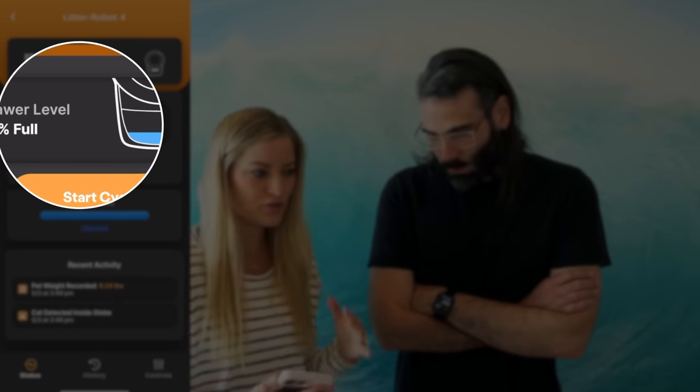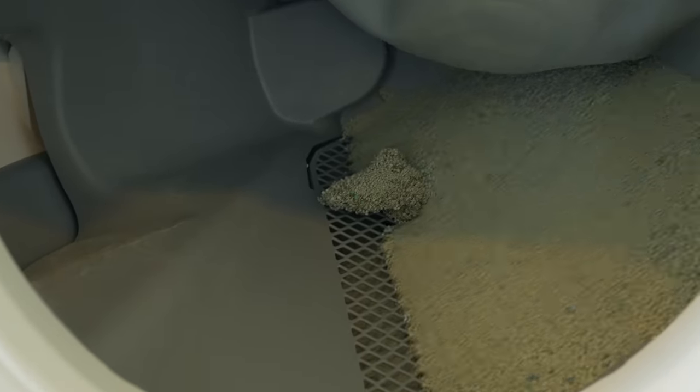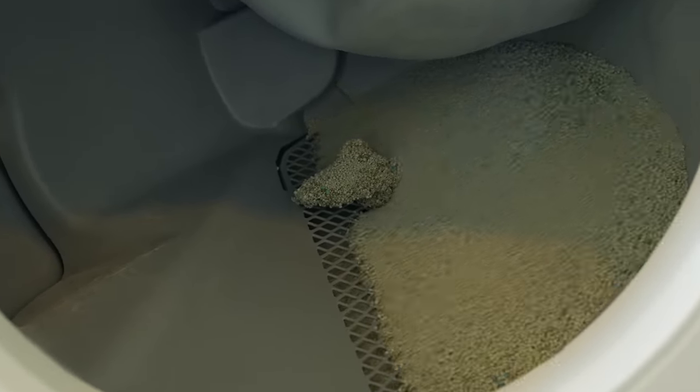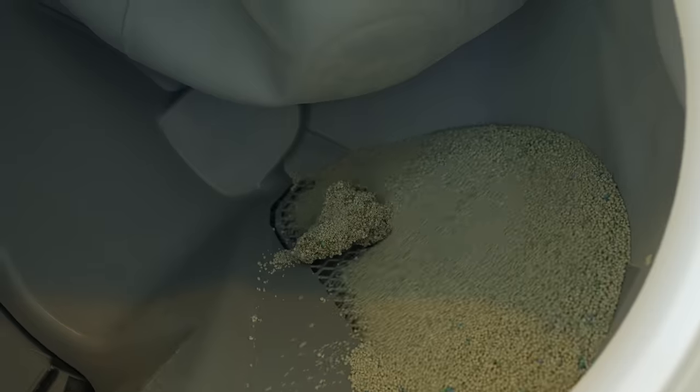33% full. Now, when they pee, you just kind of let it go, right? Yeah, it just dries up. When it knows the cat's not in there, it waits a few minutes, which lets it get a little soaked up. When it rotates, a pee becomes just as much of a clump as a little turd, and it just gets filtered right out from the screen. Do you think that we can get a turd today?